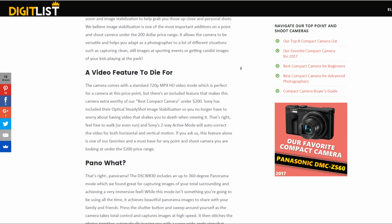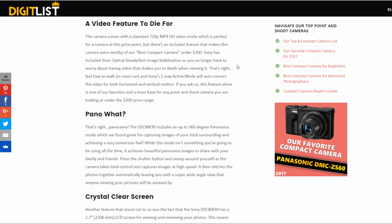So, a video feature to die for. It comes with a standard 720p video, which is again perfect for the average consumer. But there is one feature that makes this camera extra worthy of our best compact camera under $200. Sony has included what they call their Optical SteadyShot image stabilization on video. So you don't have to worry about having video that shakes you to death when viewing it. You know those times when you might be shooting video and you had a little bit too much coffee. Well, this is going to try to counter that.